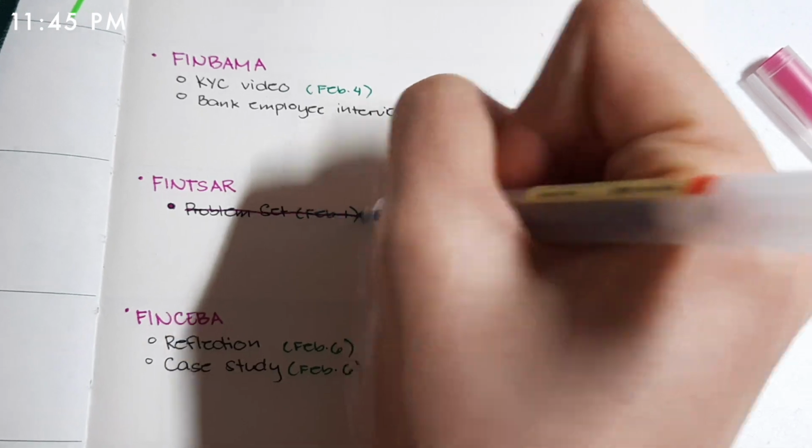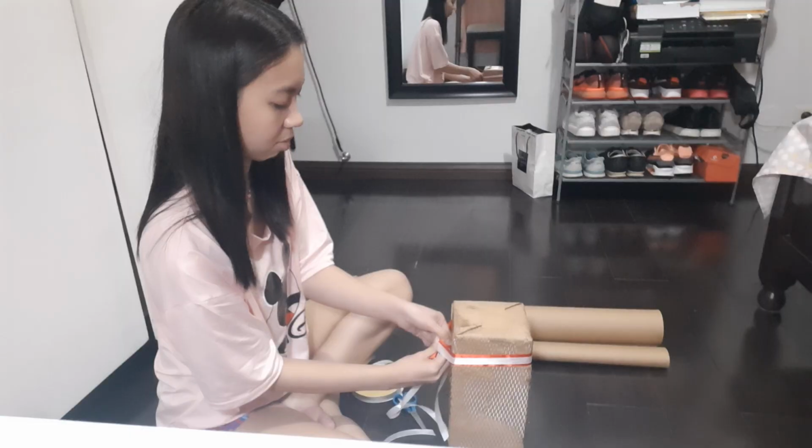It's already 11:45 a.m. And then I received an order. Last night, I told you guys that I have one stock left for the red rose. And now it's sold out. So, I'm gonna pack na for the last stop.